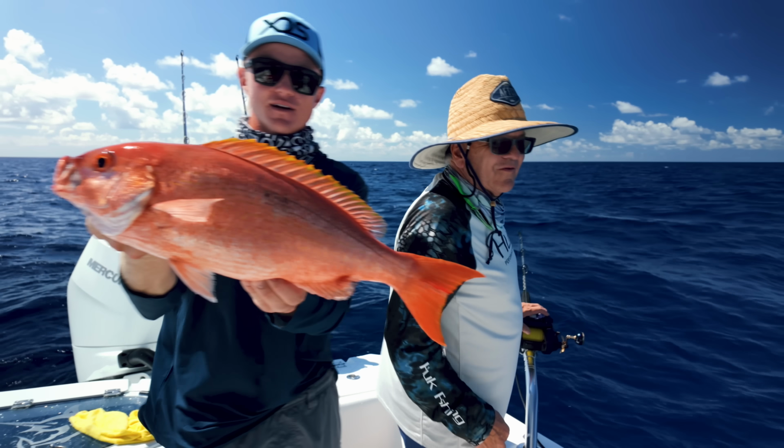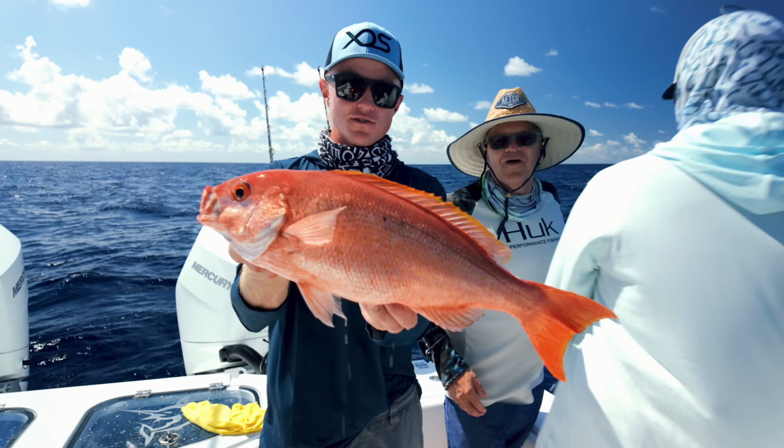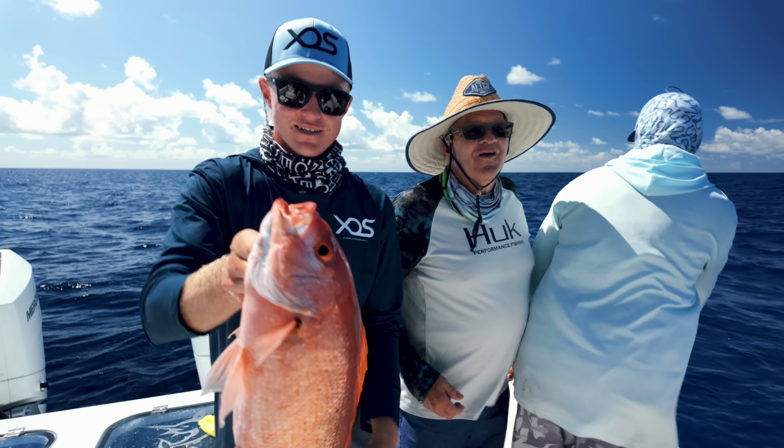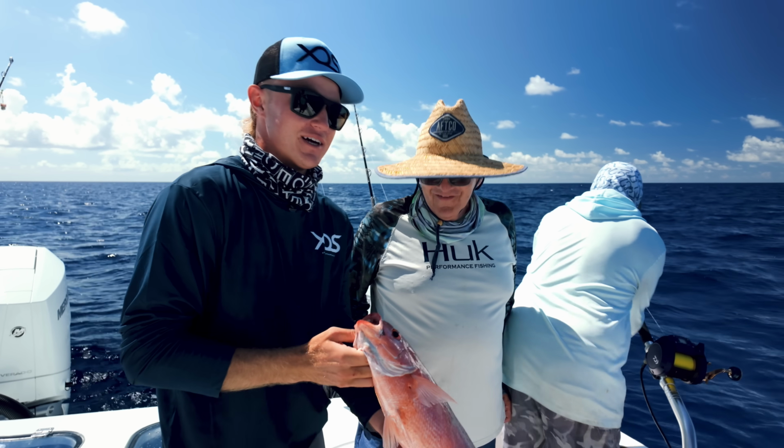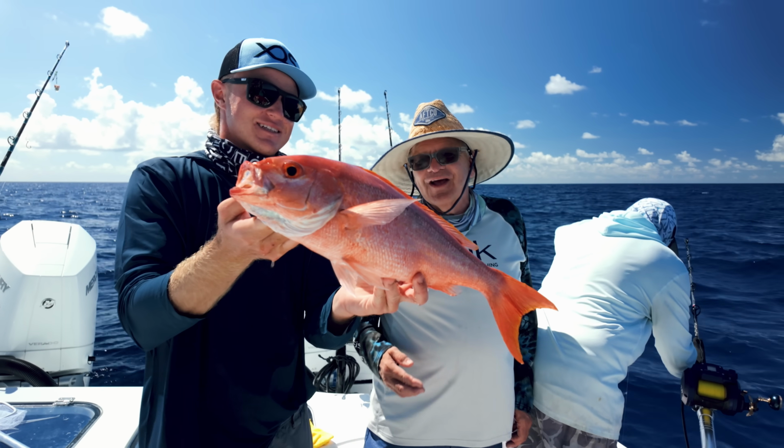Yeah, it is. Look at that. That ain't your average vermilion snapper right there. That's a beeliner. That's a Freightliner. You ever seen one that big? Never seen a beeliner like that.